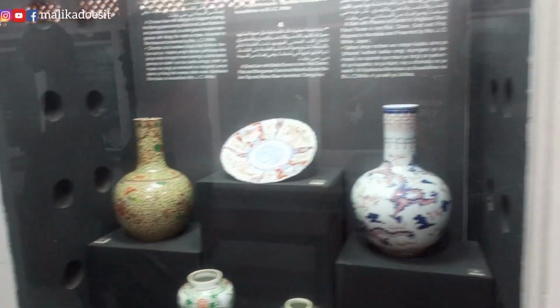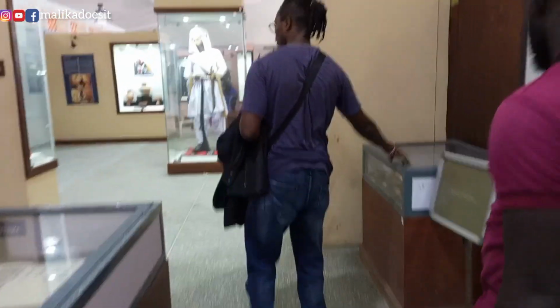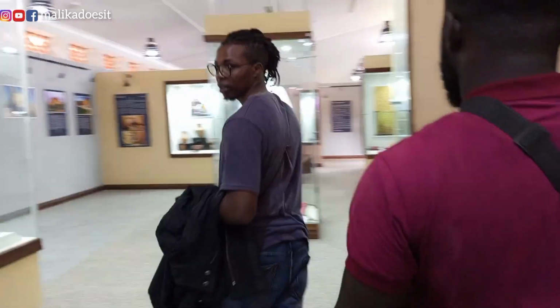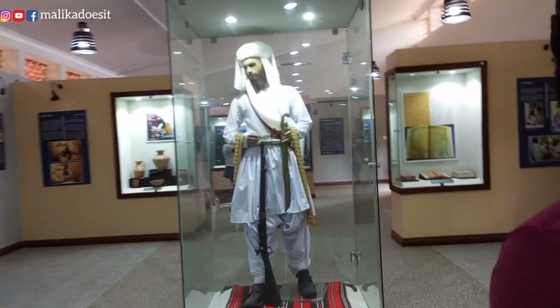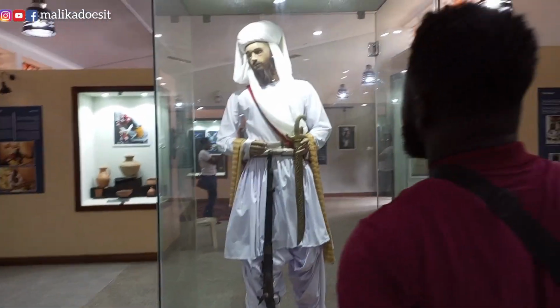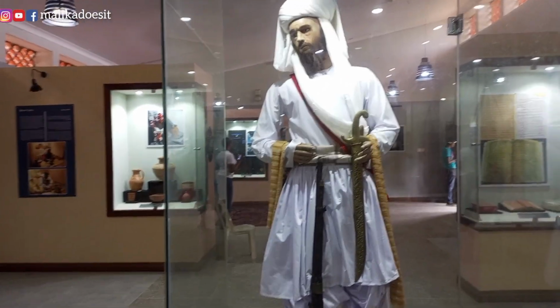Ceramics. And then we have a lot of them. Is that Jesus? No, this one is a Baruchi. This one is a Baruchi guy with their traditional attires.